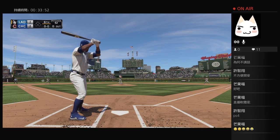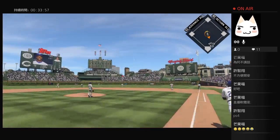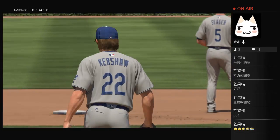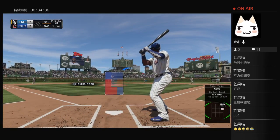Dexter Fowler. Pitch swung on and hit in the air. And he will make the catch while ranging backward as he just put the glove up and hauled it in for the first out. Wow.